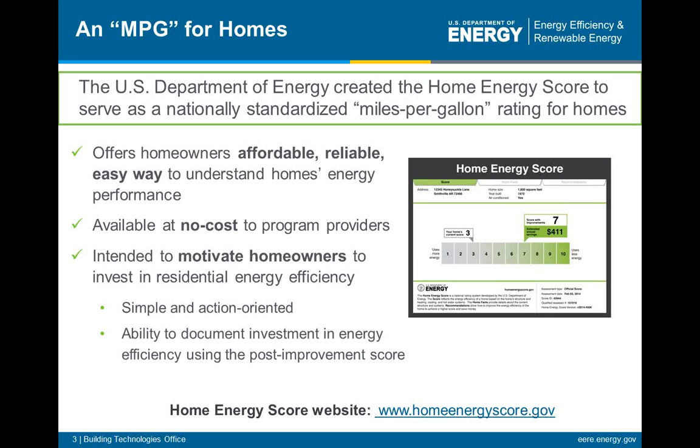So the Department of Energy about 5 years ago came up with the Home Energy Score to really act as a miles per gallon type of rating for homes. The feeling was that, while people could get a lot of information about the energy efficiency of their homes and get audits done, there was really no low-cost method for them to get reliable information that they could act on, and also could have at time of purchase, so that they could compare homes on an apples-to-apples basis. So that's really why we developed the score.